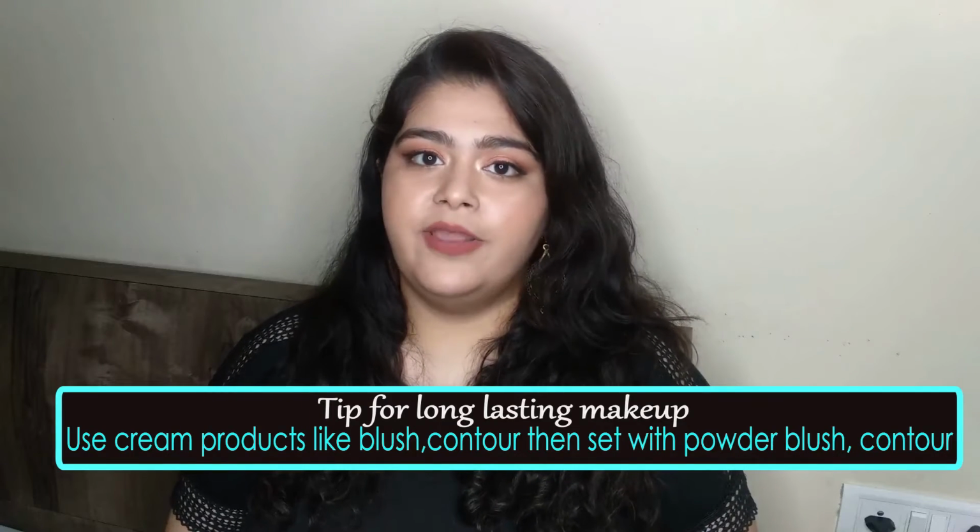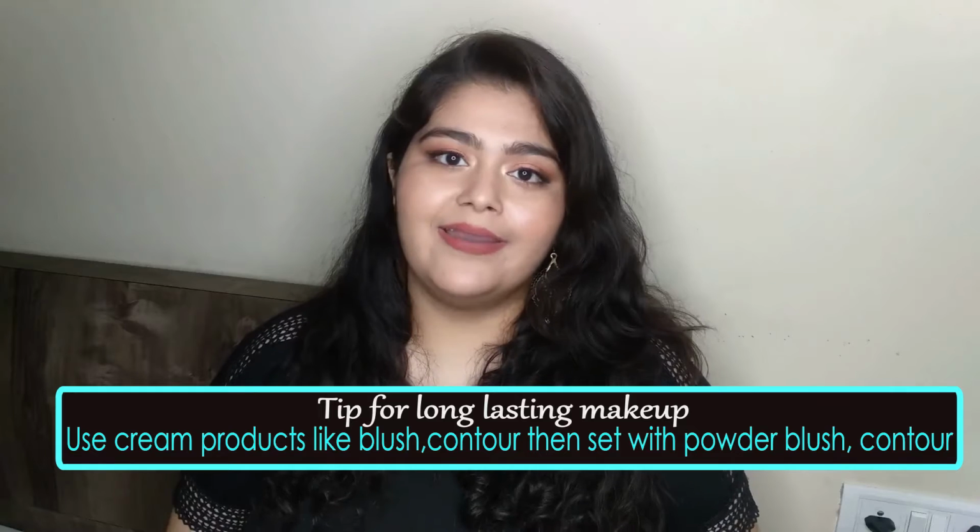My next tip for you all to make your makeup more long lasting is that apply cream and then set it with the powder. Now what I mean by that is, whenever you're applying your blush, your contour or your highlighter, okay? Now not all 3 of these necessarily, but a blush and a contour, what you can do is, you can apply your cream blush and your cream contour first. Don't apply too much, apply less, okay?